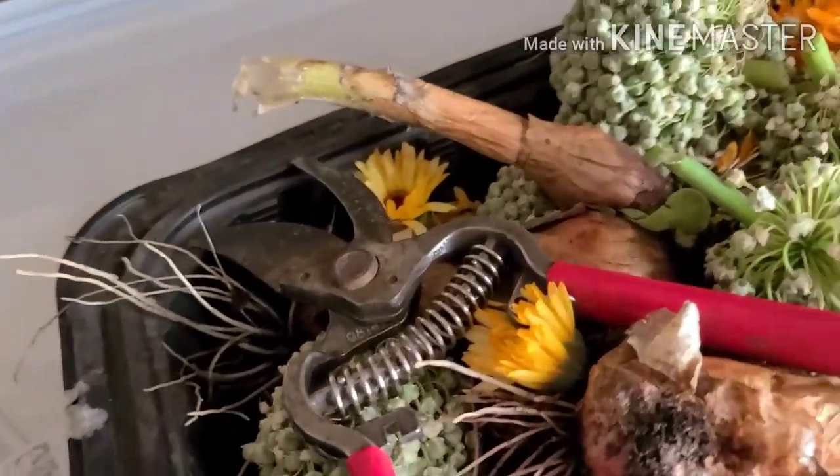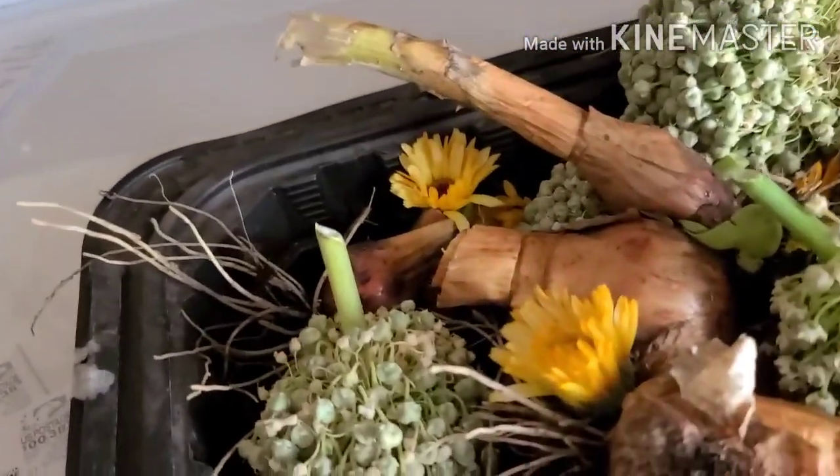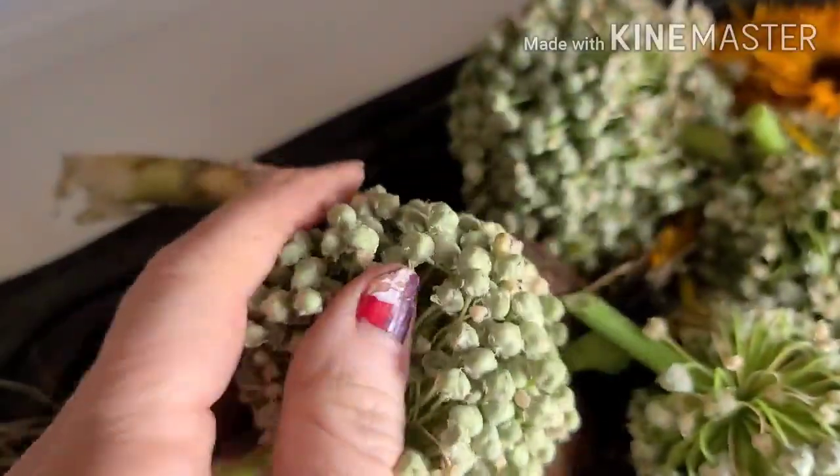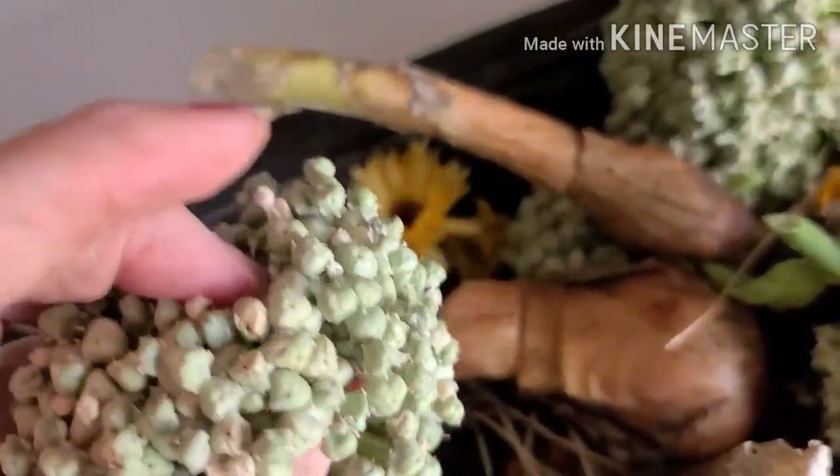What am I up to today? I'll move that. I don't know how dry these are supposed to get, but they annoy me, so I picked them. But the onion part is like, I don't know. It's another plant kind of trying to grow in there.